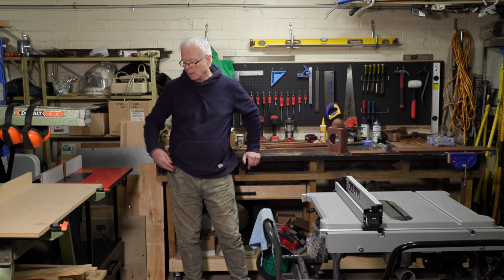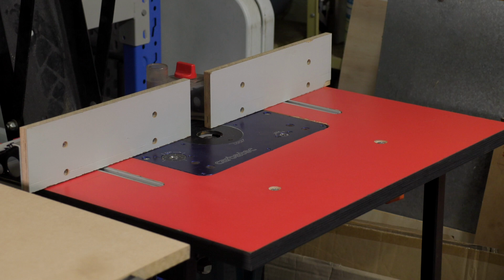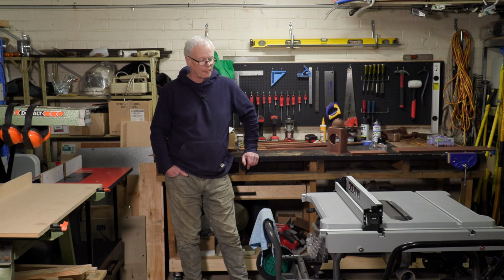Over here I've got a router table, which I've just finished building from a second-hand tabletop and Carbotech lift that I bought recently for a good price. I still need to put on a wheel so I can take it outside to use it. There's also a range of cordless tools. I've just gone for fairly inexpensive Ozito tools. I'm quite familiar with these tools because our local men's shed has quite a number of them, and they've given sterling service over at least 3 to 4 years.